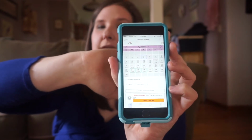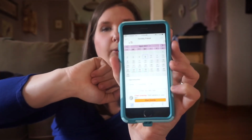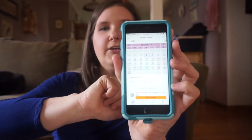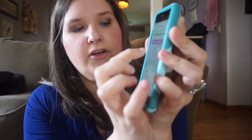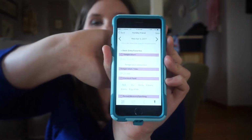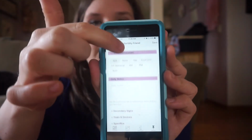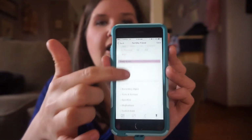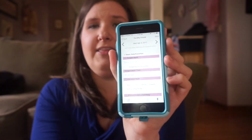So this is the main homepage, and it sets it up in a calendar format. So it is a really simple view. So if you are someone who likes a little bit more simple view, this is the app for you. And then if you want to add information, you just click on the day that you're on. So I'm just going to click on the 5th, and then it will take you over to the page where you can fill in your data. So we'll just scroll through. There's lots of different categories and things for you to check off here, and then it will start tracking your data. And that's really all that this app does.